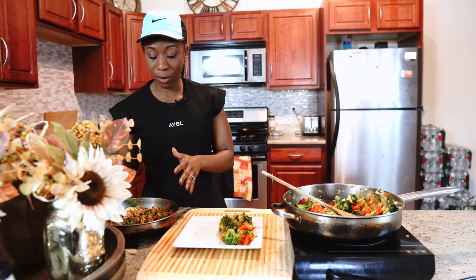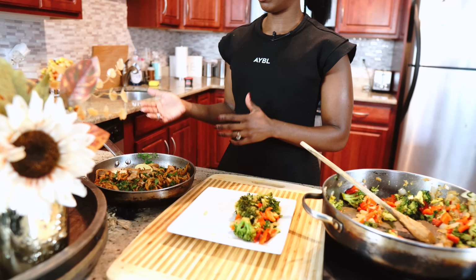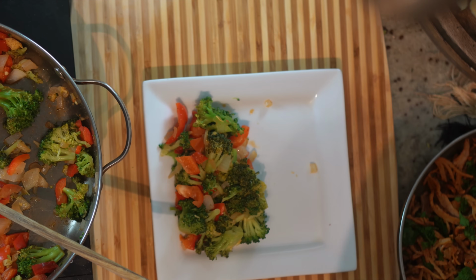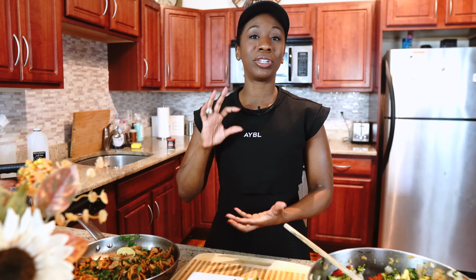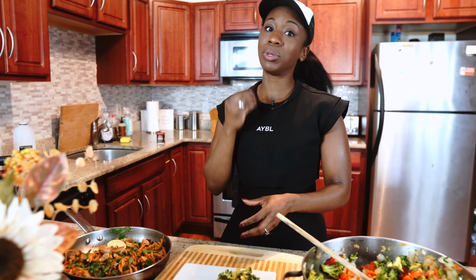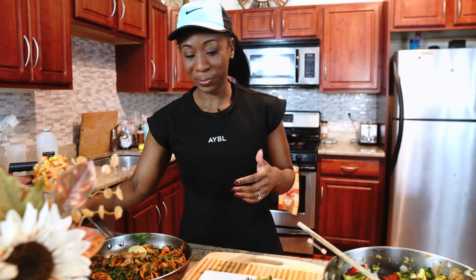So now I have some ground turkey that I prepared. This is a really quick dish, especially when I'm on the go. And I like to consider Paige as well because she loves ground turkey. So instead of it being super chopped up, I like to keep it in bigger chunks so she can easily grab it and eat it like it's finger food.